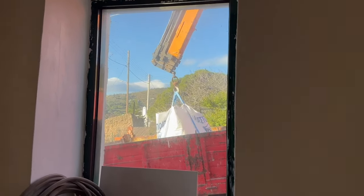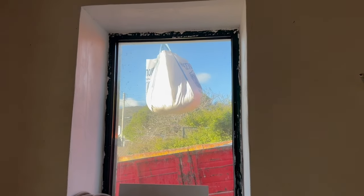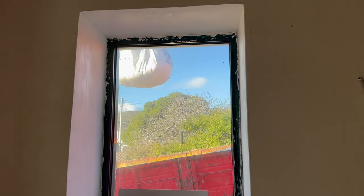The amount of sand and cement and lime that this project has taken is astounding. It'll be really interesting to see how much it is in the very end.